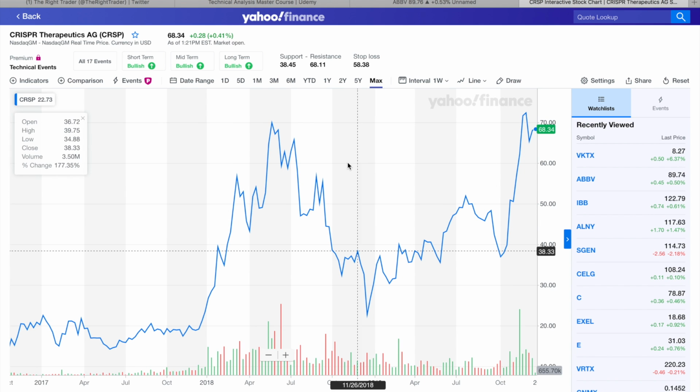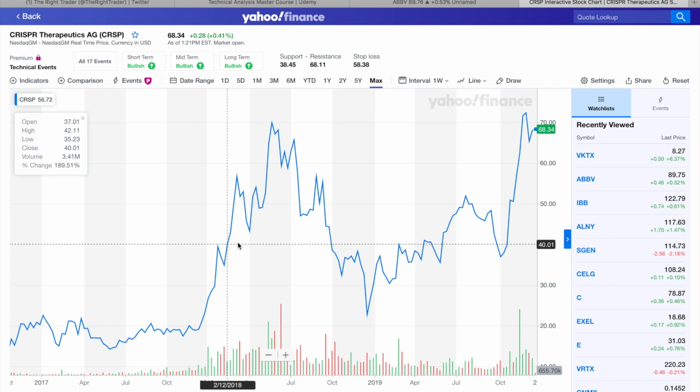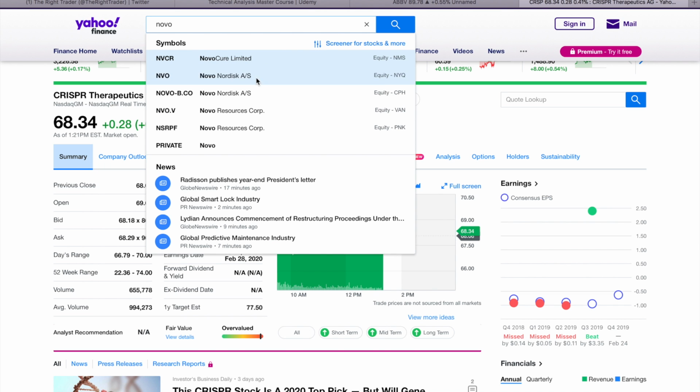So if we take a look, this is, like I said, a biotech stock really for the future, but now it's starting to show some more interesting results as far as the stock is concerned. Currently facing a little bit of resistance at $70, but I think we're going to see it break above that in 2020, and I think a move above $100 for this one is very possible in 2020 as the biotech market strengthens again this year. So heading over to our next pick, it's going to be Novo Nordisk.